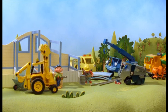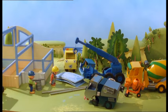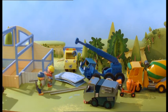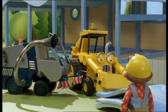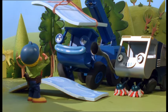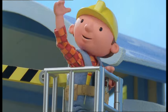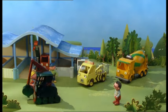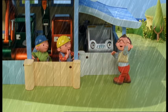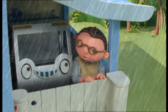But what about all my other machines? They needed a garage too. I built this one the same way, with steel supports. The roof was very curvy though. Lofty lifted everything into place. And it was just in time, because it started to rain. But everyone was really cozy. Even our friend, Mr. Beasley.